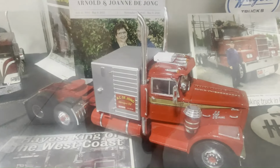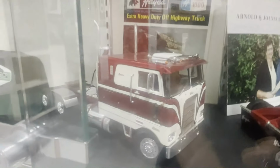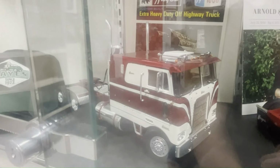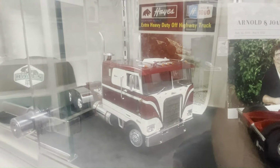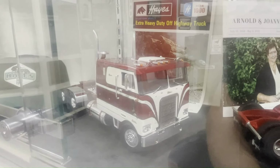Gorgeous red paint job. Just a very beautiful model. Over here, this here, cab over Hayes. What a gem. Like, that's just such a nice looking truck.